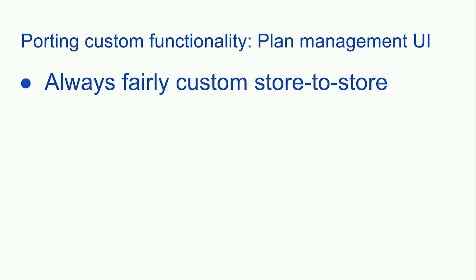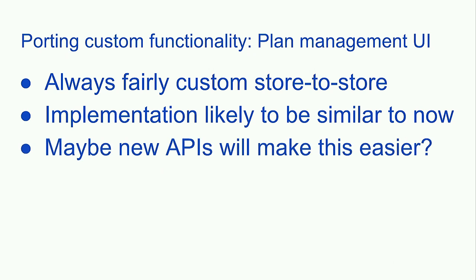And then the whole upgrade, downgrade, cancel functionality for plan management, I think it'll still be custom. I hope that there will be new APIs that make it easier to do, because that took a long time as well, because there were no real templates for it in Drupal 7, and I never got a chance to try to extract what I had done and make something either, so hopefully other people will do that for me in Drupal 8.